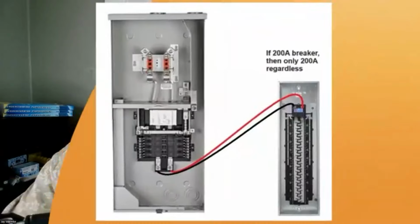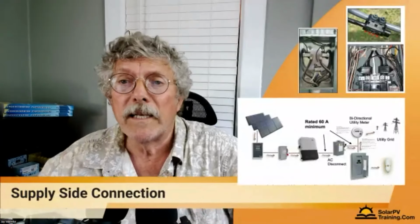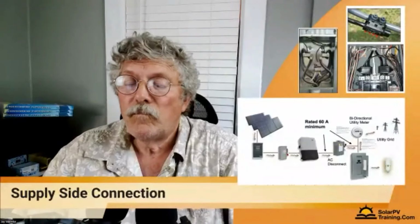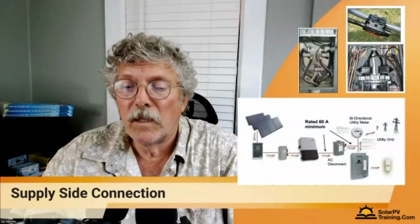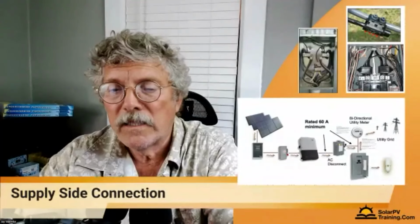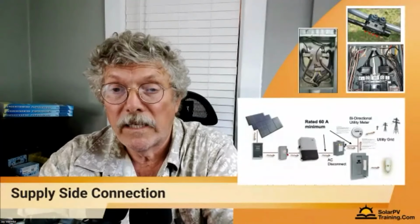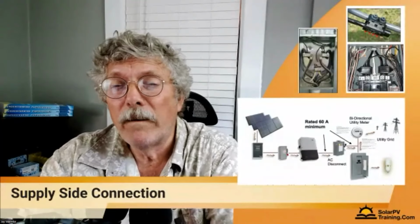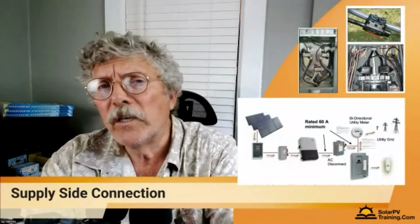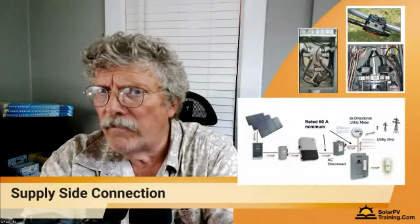Okay. So hopefully that covers load side connection. Supply side connection is basically, the load side connection is when you're connecting your array on the customer side of the main disconnect. That's a load side connection. And they're typically very preferable for us who are installing these systems, because you can just turn off the main and make your connection and you're not dealing with live wires.